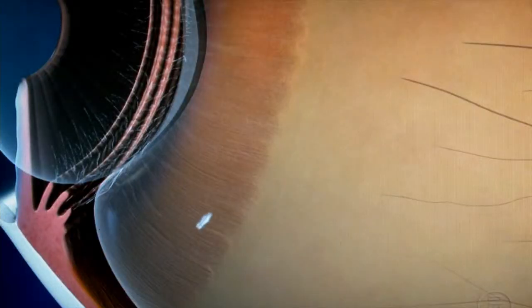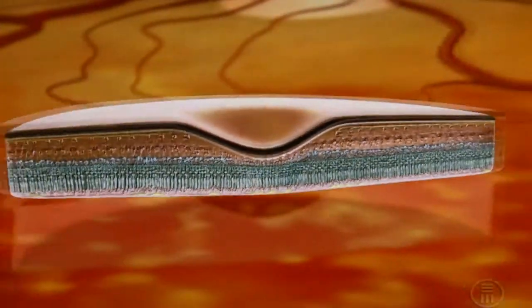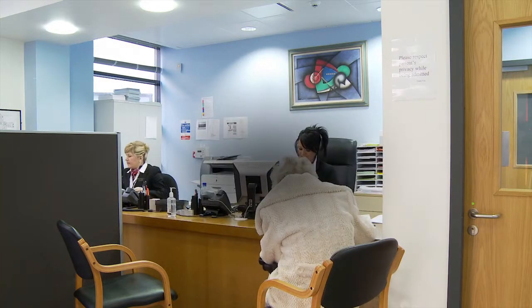Therefore, the success of anti-VEGF therapy for diabetic macular edema and neovascular or wet AMD, a proven therapy, depends on rapid access to diagnosis and treatment of these conditions. Prompt diagnosis and treatment results in visual improvement in 40% of cases and stabilization of vision in a further 50%.